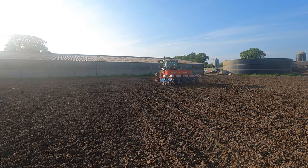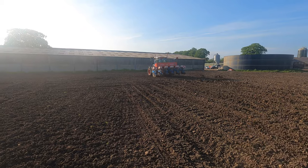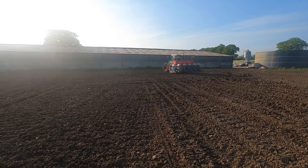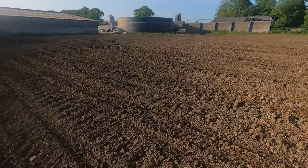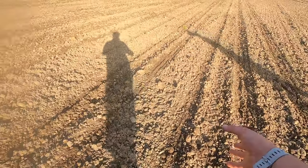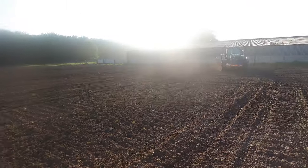So they're getting it in now. There's a few spots, you see like there, it's still a bit wet in the odd spot. It just doesn't seem to be drying out this time, this field. But he's getting it sorted now, it's going in. You can see if you look at the rows, there's plenty of moisture in the ground still. So it should get in now, this heat should rocket it away.